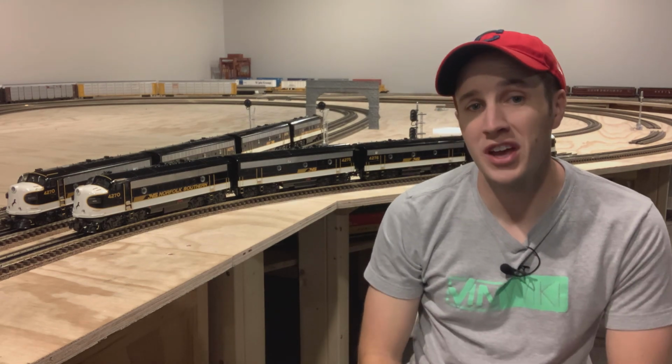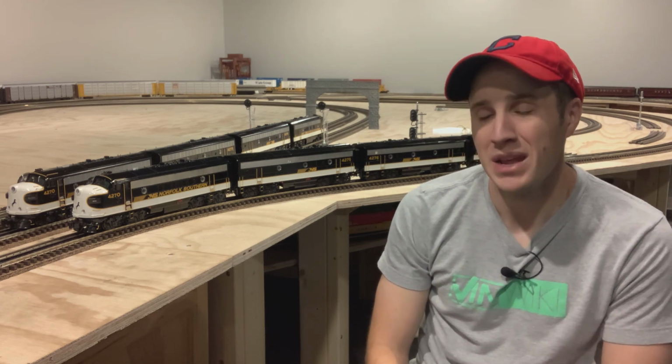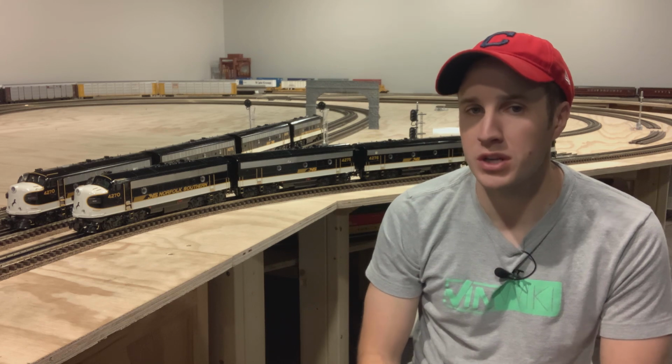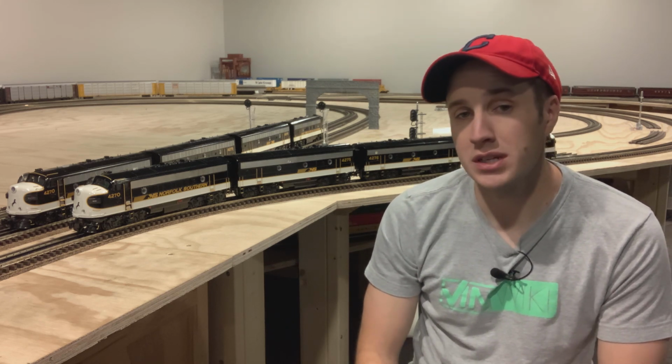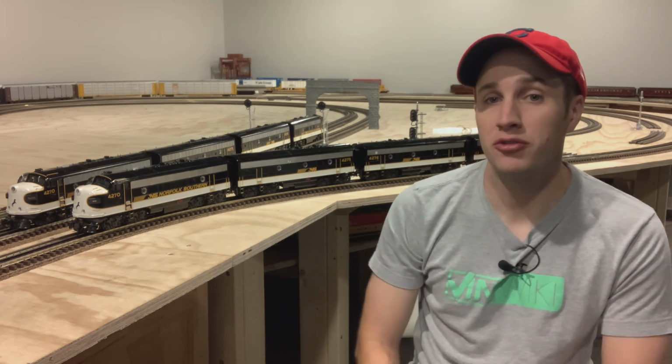So fast forward to today. Unfortunately, my Proto 2 units are starting to show their age. I recently had to send them to my local train store, Stockyard Express, for repair. One of the ditch lights had burned out, and the trailing A unit was locked in reverse. Those issues have been fixed.